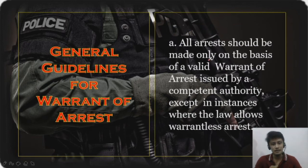Okay, and we have here the general guidelines for warrant of arrest. Kasi hindi basta-basta ang nag-i-issue ang judge or ang court ng warrant of arrest. Kasi if there are illegalities in the acquisition of the warrant of arrest, tendency that is a technicality in the dismissal of a case. So be careful if you are a police officer. If you become a police officer in the future, you should take a look at and observe these guidelines in the warrant of arrest.